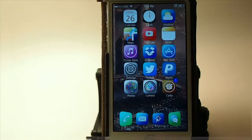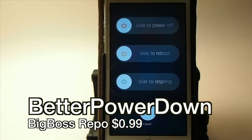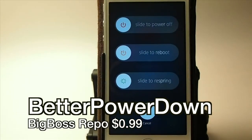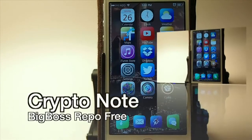And what this does is it gives you some different options for powering off your device. You see you've got the slide to power off, slide to reboot, slide to respring, and the cancel. They also offer an iOS 6 theme, so if you like the iOS 6 style, that is part of that tweak as well. Crypto Note.